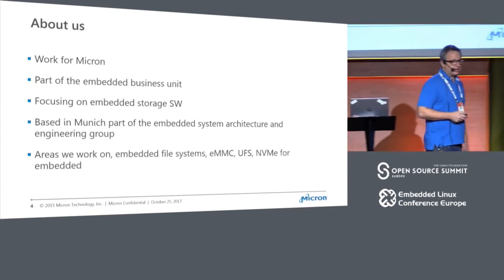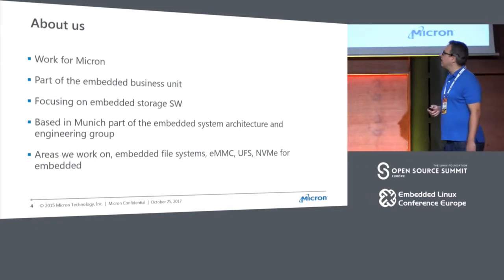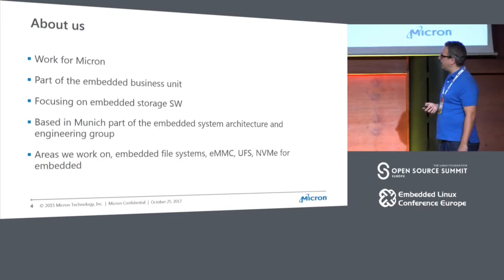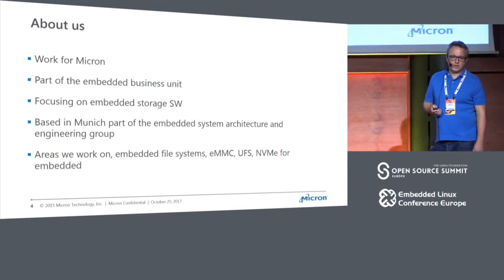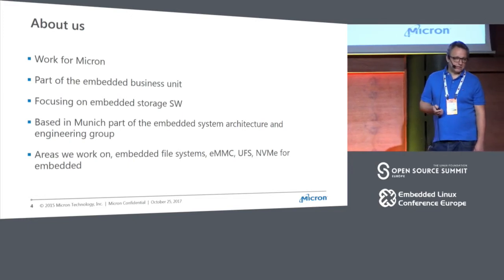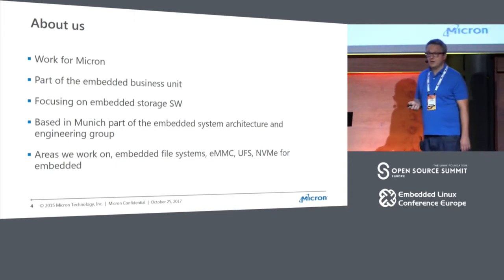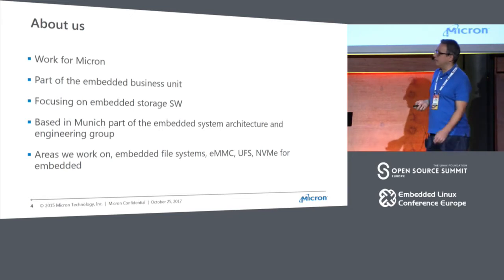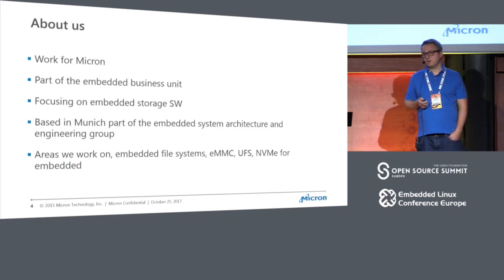In the last couple of years, our work has been focusing on embedded storage software. And both of us are based in Munich. None of us is German, but we are based in Munich. And we are part of the embedded system architecture and engineering group. We do a lot of work with automotive customers, and that is the reason why we're based in Munich. Areas we work on: embedded file systems, eMMC, UFS, NVMe, you name it, we've seen it and we've done some work on it.